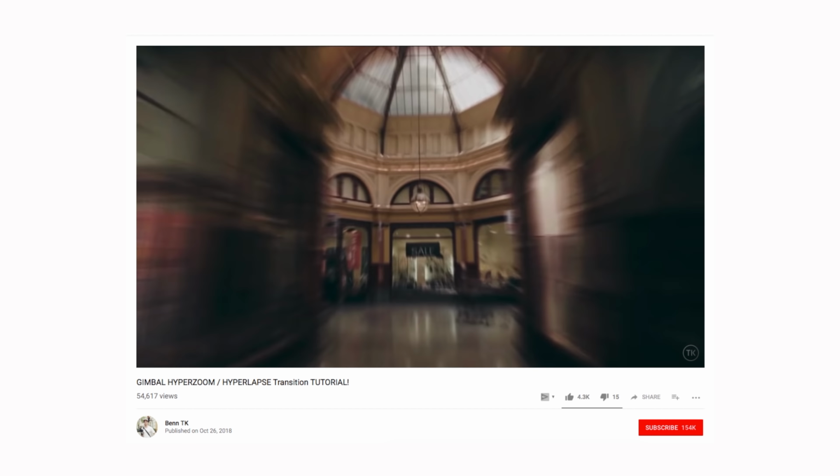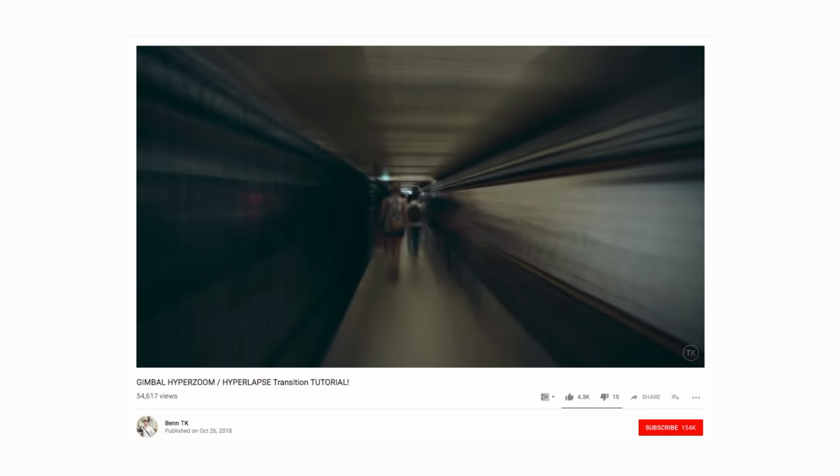and pull off a type of shot that I've actually never done before. So I'm sure many of you have seen those really trendy gimbal hyperlapses where the camera moves closer and closer to a subject, or it's going through space as everything whips by really fast. I actually wanted to try something really similar using the same techniques, but to pull off something that looked a little bit more convincing, something that actually looked realistic.